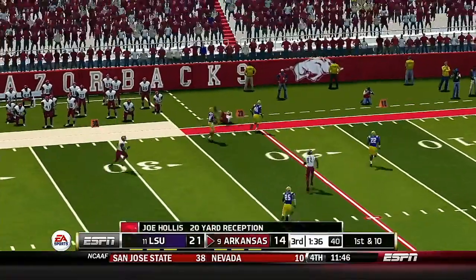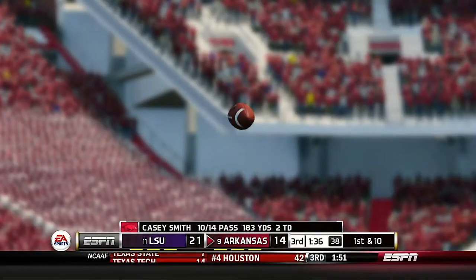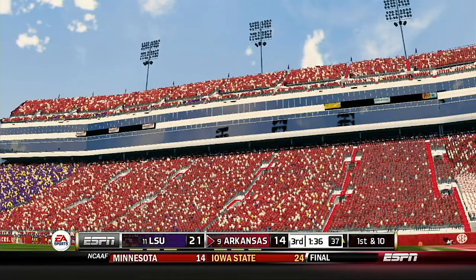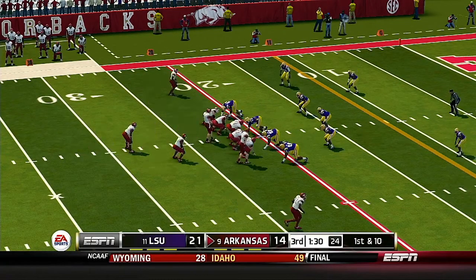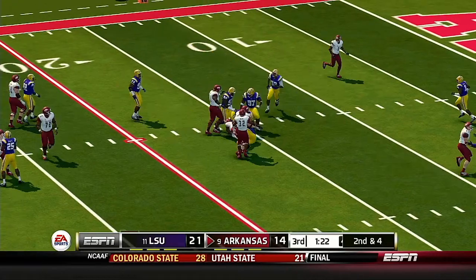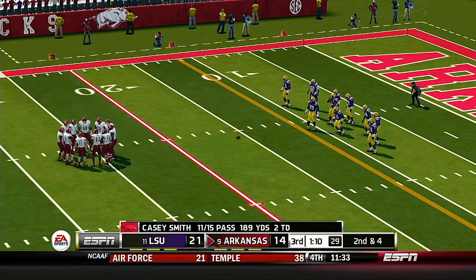He guns it to the left. It's caught. First down, and he's out of bounds. From the 22-yard line, first down. Here's the throw to the fullback. Tackle right around the 16-yard line. Pearson gained 6 yards with a short completion. That'll make it second and 4. And this play is number 8 on the drive.